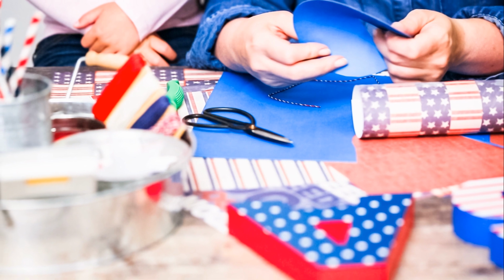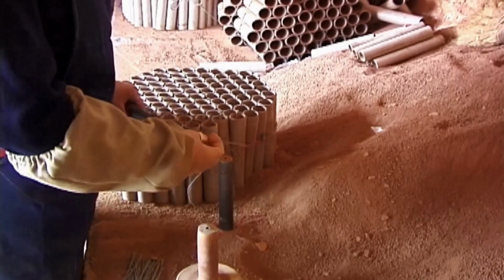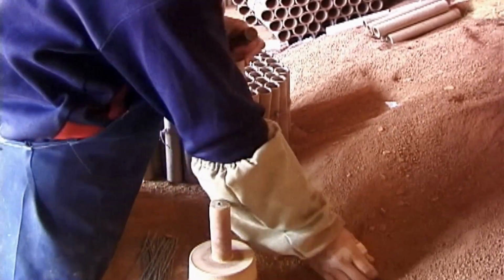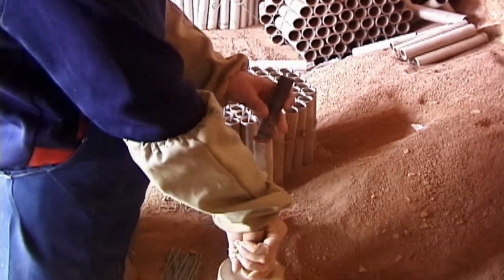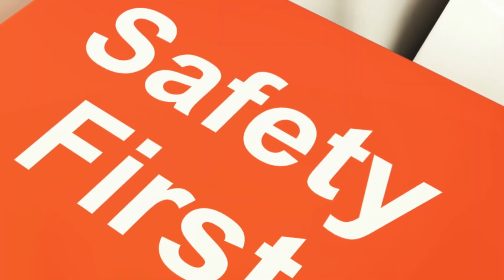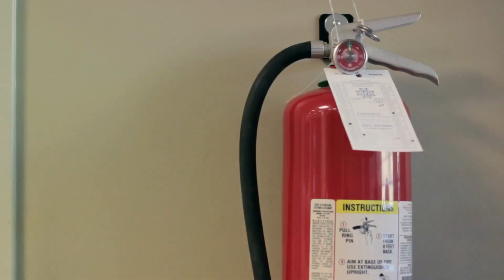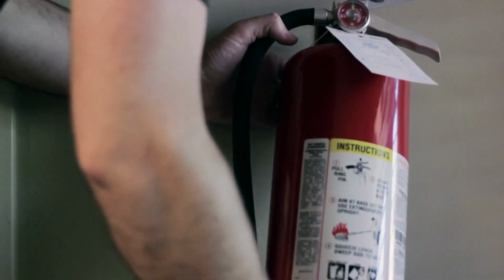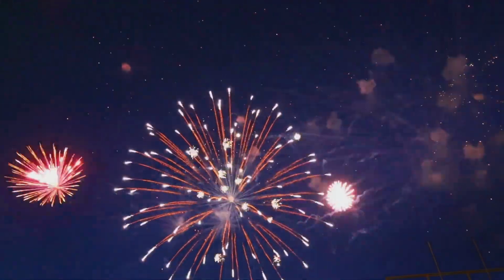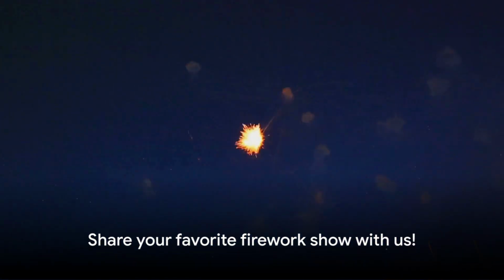Moreover, we've explored the intricate art of firework creation. We've seen how raw materials are carefully selected and assembled into shells, and how these shells are meticulously designed and executed to produce a breathtaking spectacle in the sky. Throughout this journey, we've also underscored the importance of safety precautions in handling and making fireworks. Remember, while they are beautiful to watch, fireworks are essentially controlled explosions, and should be treated with utmost respect and caution. Next time you see a firework, you'll not just see a spectacle, but a story of history, science, and art. So, what's your favorite firework show?